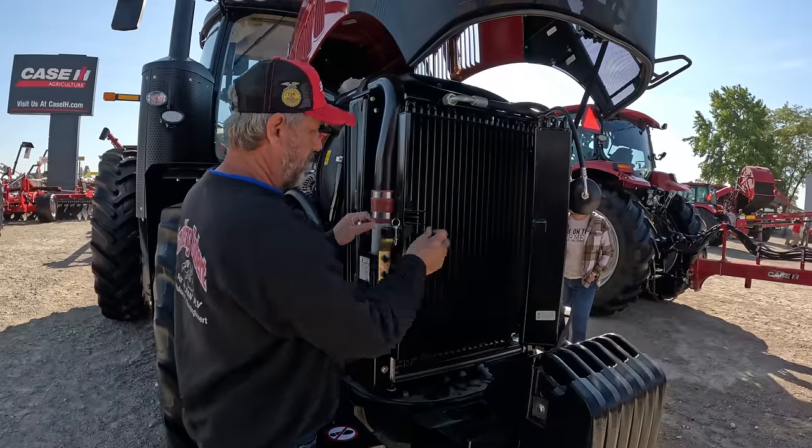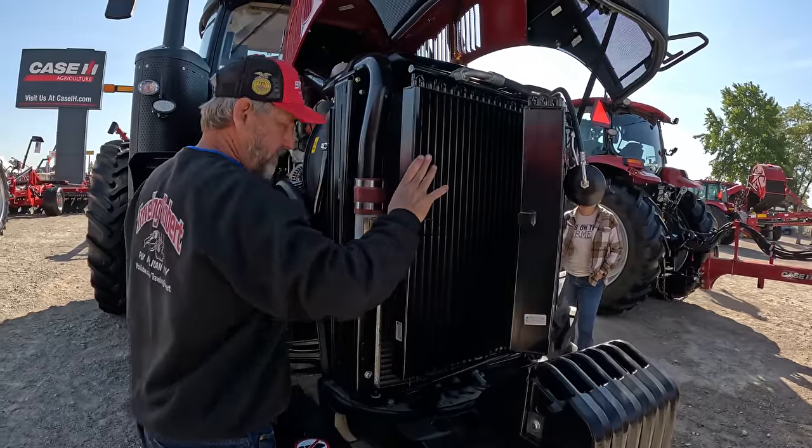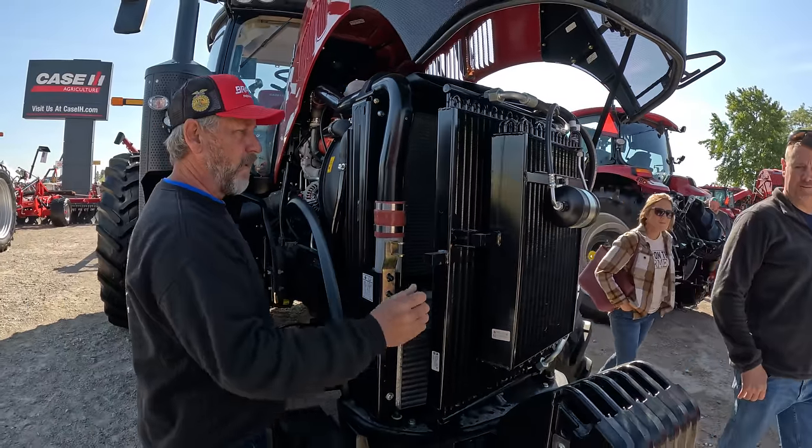Yeah, so everything is accessible. Everything, all the way back to the main radiator. That one's a little bit harder. It gets dusty, you can just blow them out.